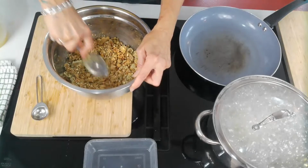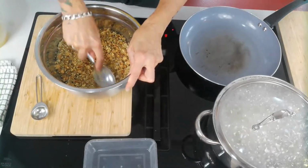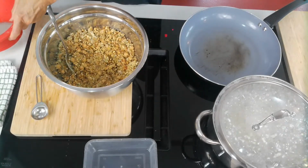You can see that with my mixing, what I'm actually doing is pushing with the back of the spoon to crush some of the chickpeas and the lentils. But you still want some firm bite. It's nice to have that texture too.